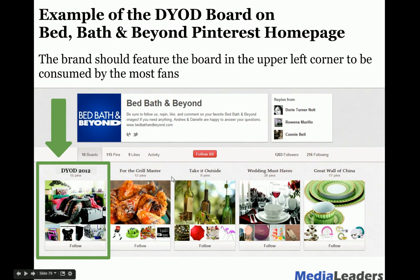How would Bed Bath & Beyond set this up? The brand should feature the board on the upper left corner to be consumed by the most fans. In our website day and our other videos that you'll be able to watch in joining this, we're also going to talk about the above the fold effect. But right now, if you just put it in the top left, it's above the fold.